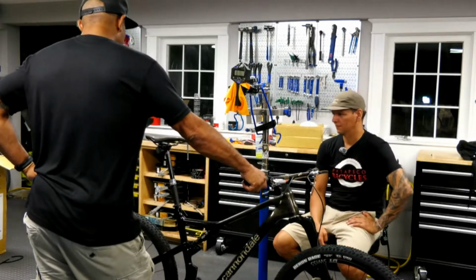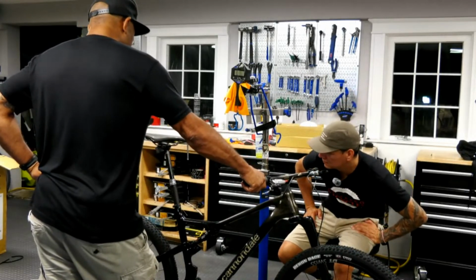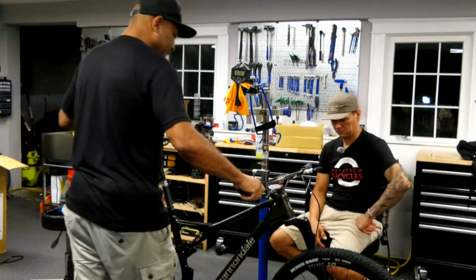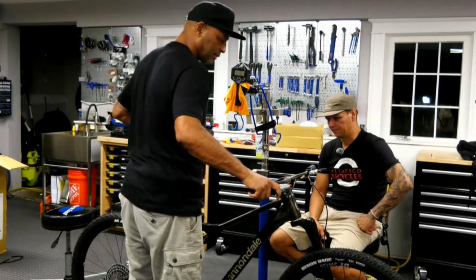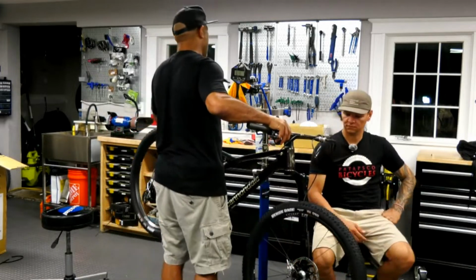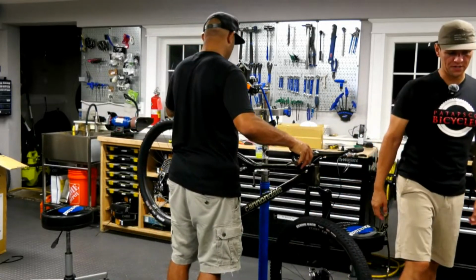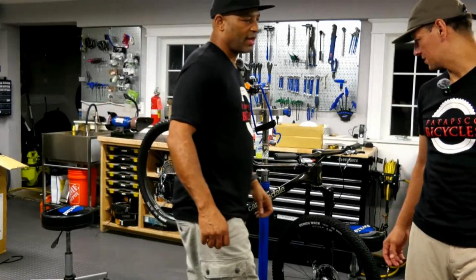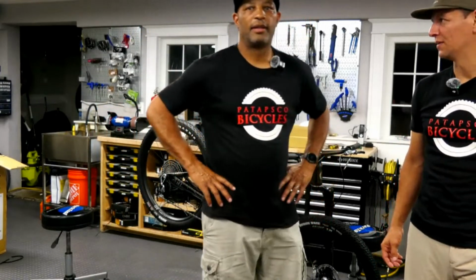Probably a $300 saddle. I like it. I would ride this. Scott, we should ride some of these, Scott. Yeah. Scott, if you're watching, we want to test LAB71.